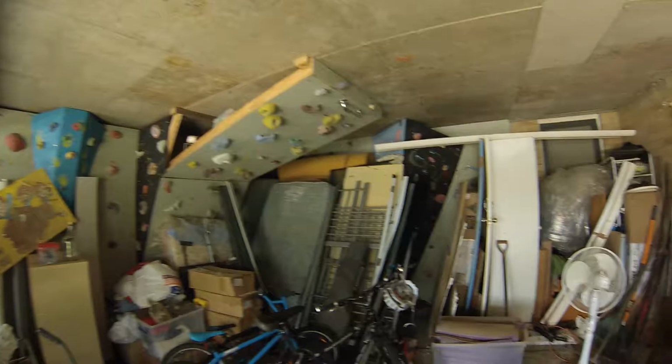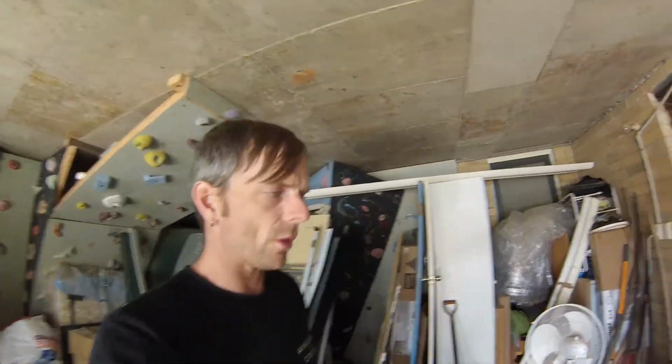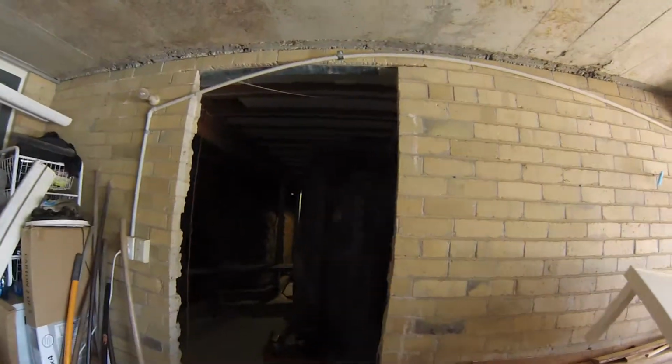This is the garage. Several of you have been here before. Rock climbing wall, lots of bikes, furniture, and a heap of wood, which we salvaged from the renovation we did upstairs, which I'm hoping to use in my studio space. Anyway, without further ado, this is the doorway that we cut through the wall of our garage.